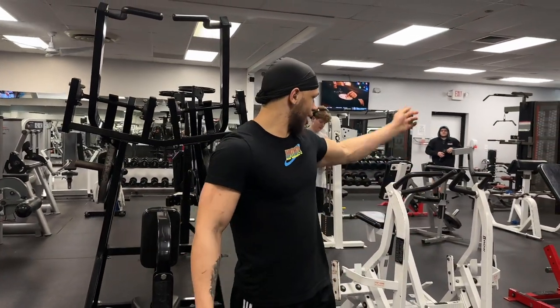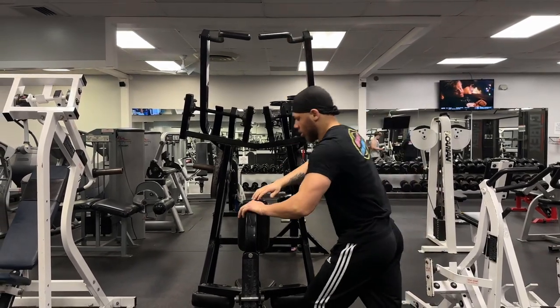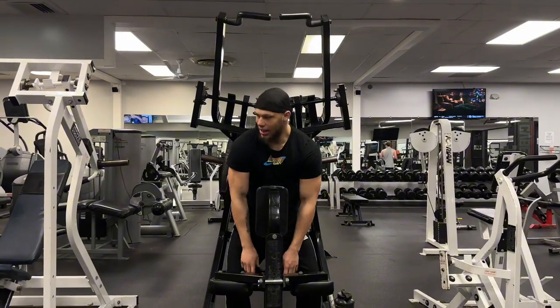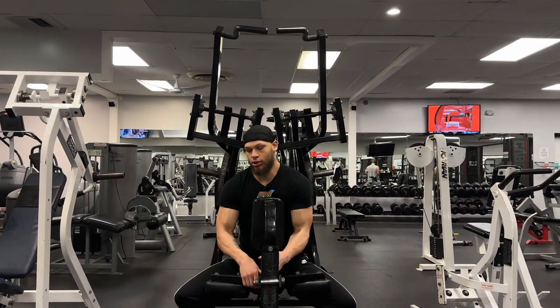So I don't like doing that lat movement that Eli does. I like just doing high to low. When I do these, I really make sure I have my chest up. And I like using straps on here, and then I don't know if I'm gonna use them or not.